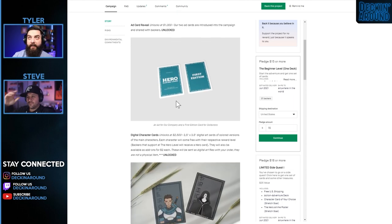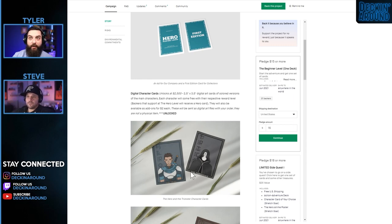Digital character cards, unlocked at 2,500. All right, so it'll give options to pick up individual cards, which are really cool.